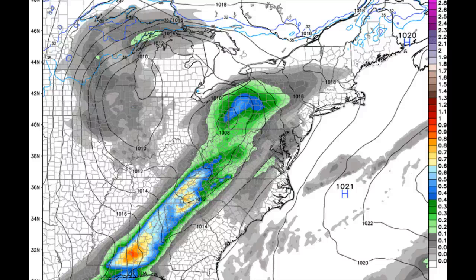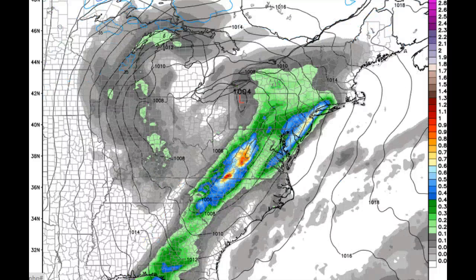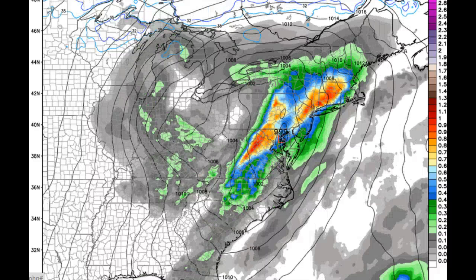So here's a look at Thursday morning. Not much going on yet at Thursday morning, but once you get in the afternoon, you see the precipitation moving in here. Well, I'll call it late morning on Thursday, and then into the afternoon. And then as low pressure develops along this frontal boundary here, you can see it moving right over the Delmarva here. Now, this is the European model projection here.